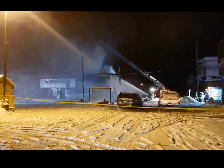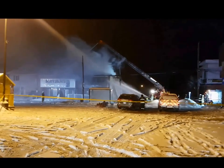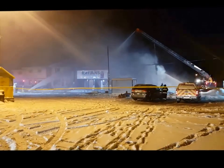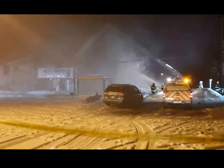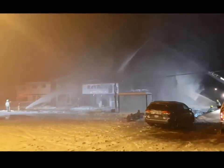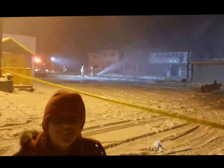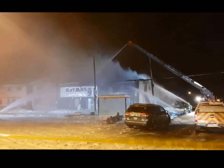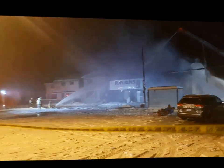Hitting it with lots of water. Are they hitting it with lots of water, Ellie? Yeah, I can feel it. They don't want this fire to start up again. The Ray Jan's window and doors is gone. How did it start a fire at winter, and was anybody in it?